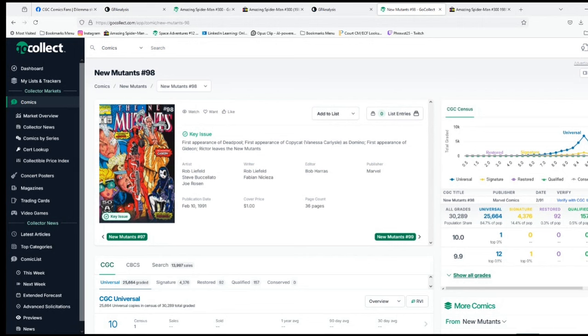And you can see this book is graded a ton too. This book is from 1991. Amazing Spider-Man 300 is from 1988. They both have lots of copies on census. New Mutants 98 here, you can see total copies, 30,289. So less than Amazing Spider-Man 300, but not by all that much. 25,664 universals. I mean, both of these books sell all the time.